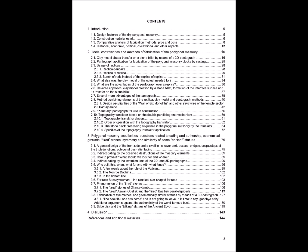Contents. 1. Introduction. 1.1. Design features of the dry polygonal masonry. 1.2. Construction material used. 1.3. Comparative analysis of fabrication methods, pros and cons. 1.4. Historical, economic, political, civilizational and other aspects. 2. Tools, contrivances and methods of fabrication of the polygonal masonry. 2.1. Clay model shape transfer on a stone billet by means of a 3D pantograph. 2.2. Pantograph application for fabrication of the polygonal masonry blocks by casting.